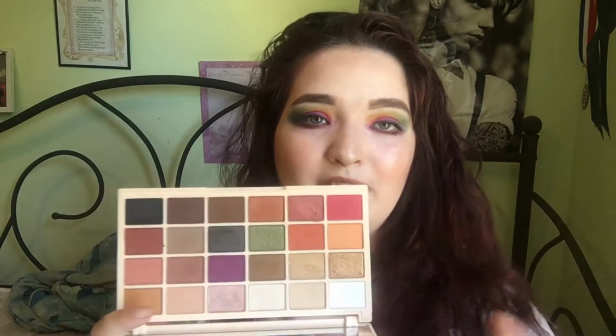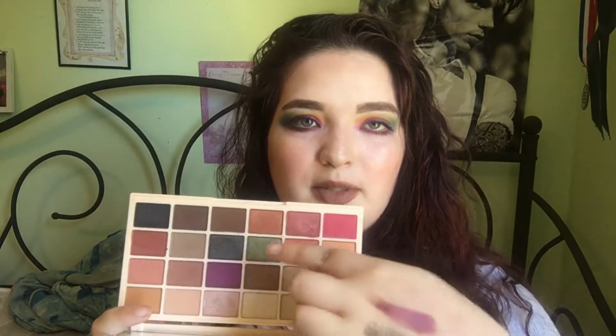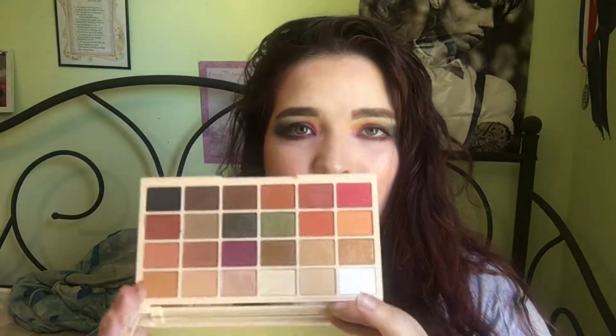Obviously these are better quality, they're way buttery, they have better ingredients, but these are still really, really good. And if you are on a budget, which I know I am, this is a great option. They have a bunch of neutral colors. They have your purples, your blue, your green, your pink colors. You have a black. So you have mattes and shimmers and metallics in this palette, which is very versatile. Anyone, no matter what you're into for eyeshadow, will like this palette.